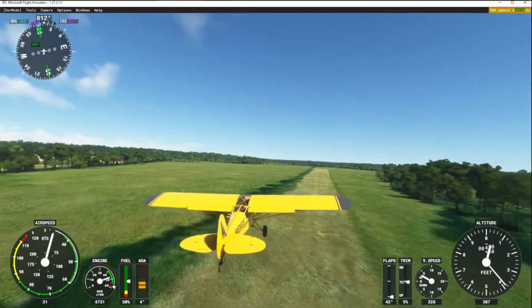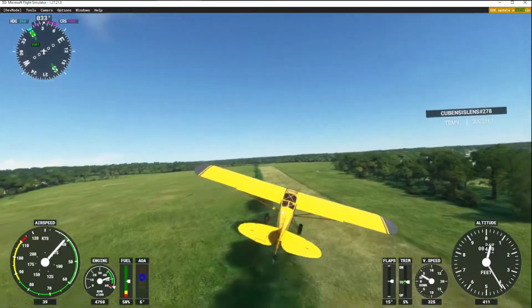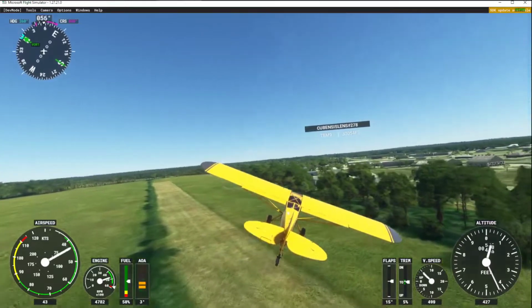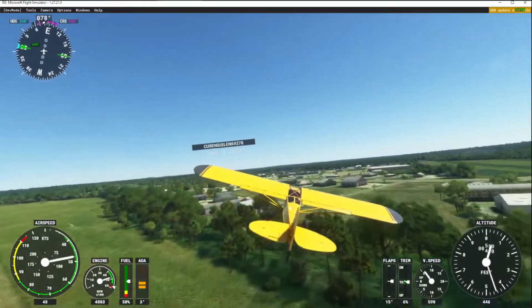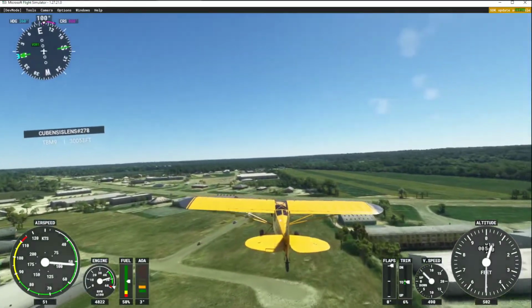Get off the ground quick, don't it? I'm gonna get the flaps up. Try to get the 51 highway should be right over here. There it is right there.